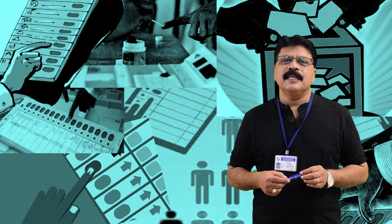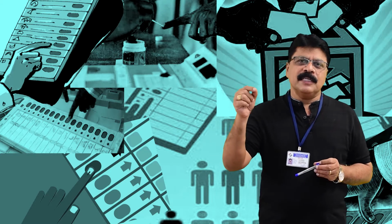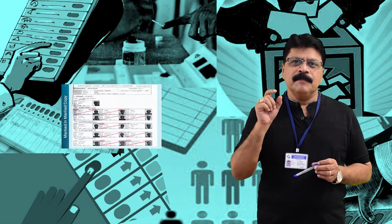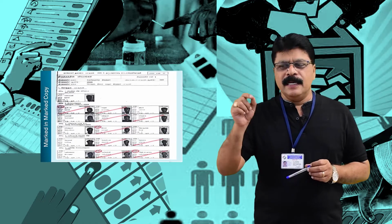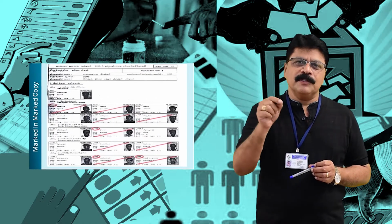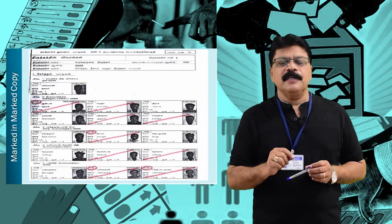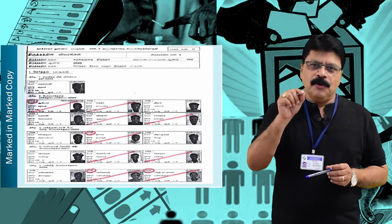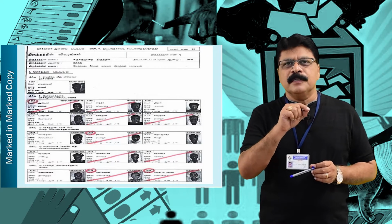Subsequently, the polling officer reads out the name, and in the marked copy of the particular polling station's voters list, the first polling officer puts a diagonal line in the box of the voter in the electoral roll. A red line is drawn starting from the photograph diagonally to the other corner. If the voter is a female voter, the first polling officer also puts a round around the voter's electoral number.